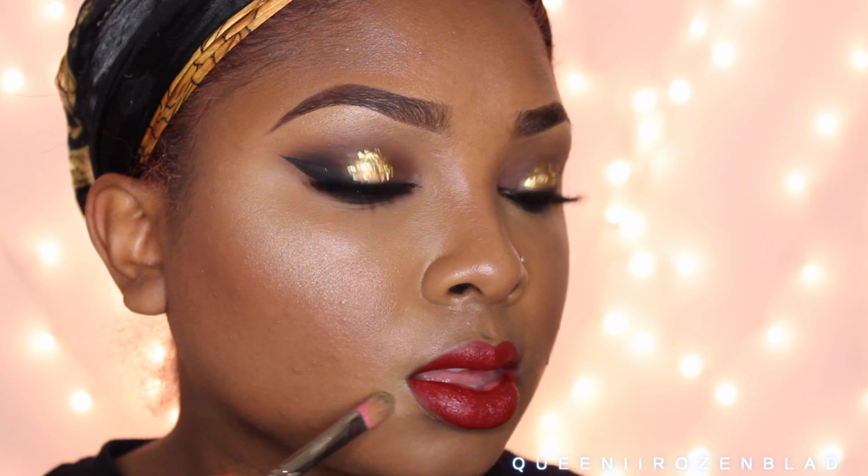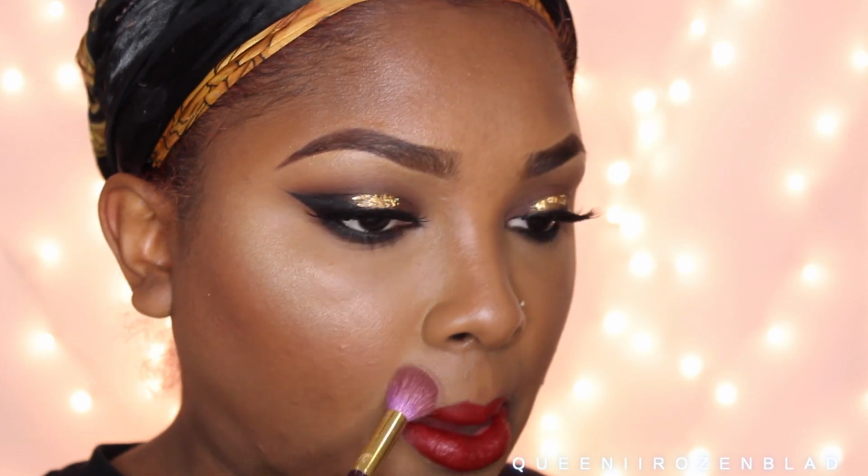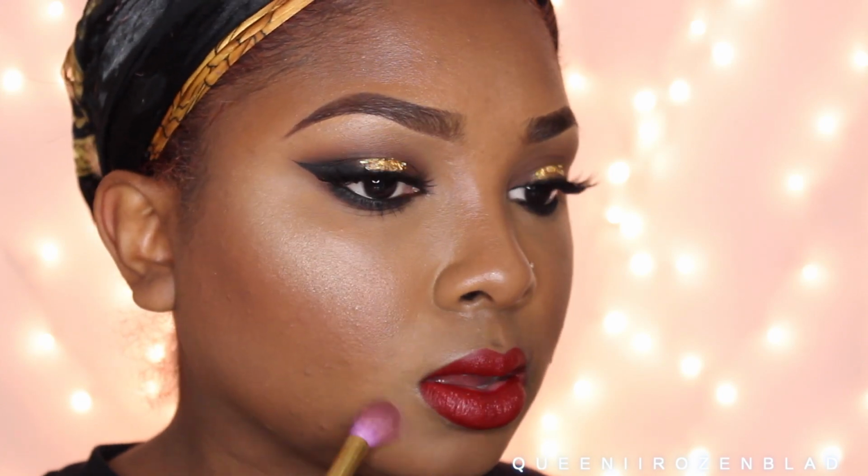And now basically what I did was mix my foundation and my concealer to create a custom shade to clean up around my mouth area. Make sure to set that. I'm also using the banana powder for that, very, very small amount. And that is pretty much it for the makeup tutorial.